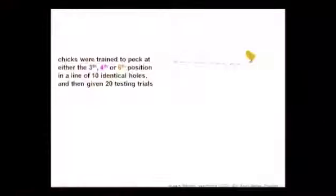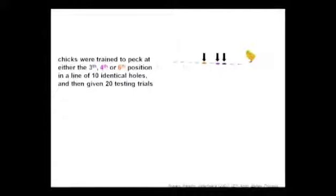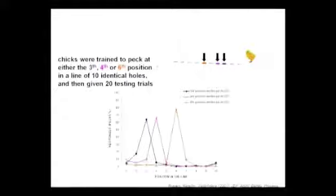Chicks also show good understanding of counting. For example, that number 4 comes after number 3 and before number 5. For example, different groups of chicks were trained to feed from, say, the 3rd, the 4th, or the 6th container in a series of 10. And chicks were able to identify the correct container, whatever the length of the row.